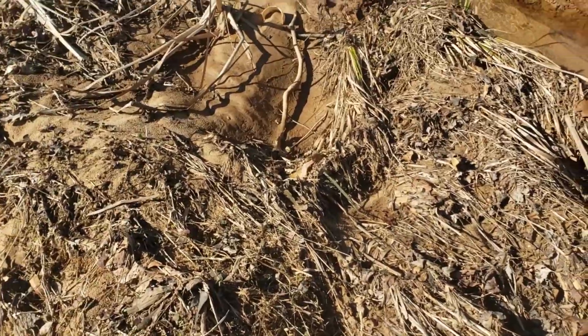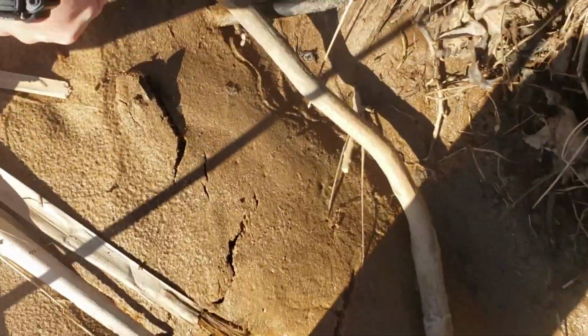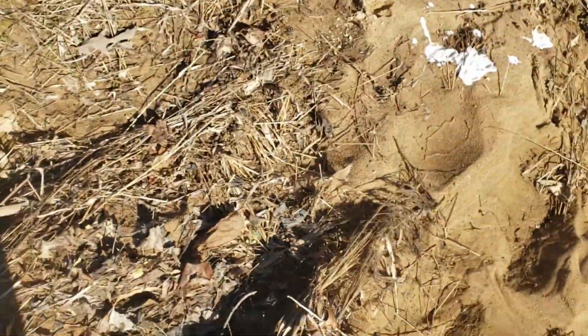And I just saw a styrofoam cup. There it is. Oh god, let's get that. Ew, so gross. Almost lost my boot. Let's see how these are doing.